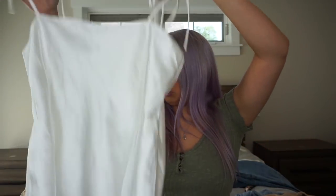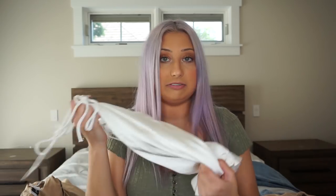So, but it's really nice, super flowy, and I think it'll be perfect with high-waisted jeans. You can leave it untucked, you can leave it tucked, whatever you're feeling. This next top I absolutely love.